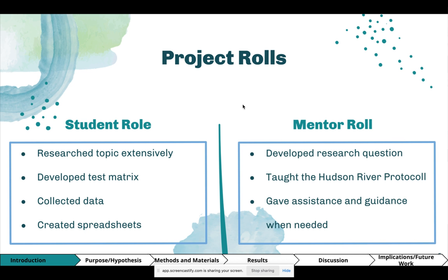My mentors have been there guiding me along the way. They helped me to develop my research question. They taught me the Hudson River Protocol, and they gave me and still give me assistance whenever I need it.